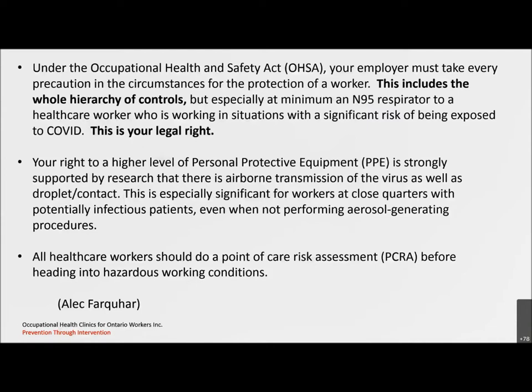Your right to a high level of personal protective equipment is strongly supported by research that there is airborne transmission of the virus as well as droplet contact. This is especially significant for workers at close quarters with potentially infectious patients, even when not performing aerosol generating procedures. All healthcare workers should do a point of care risk assessment before heading into hazardous working conditions.